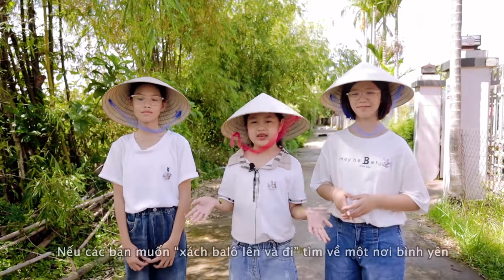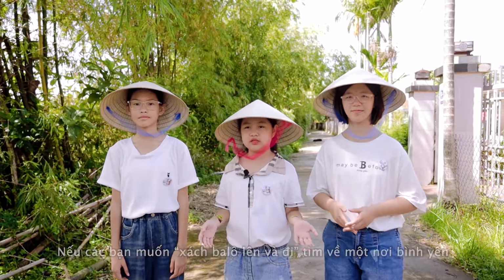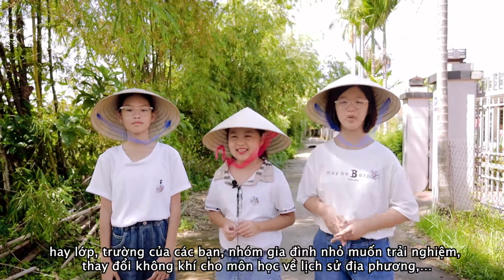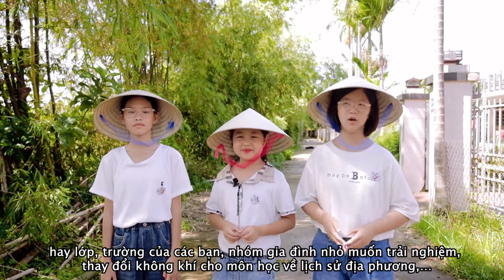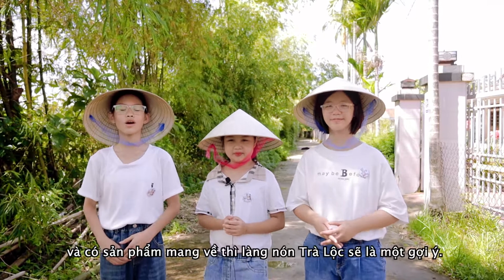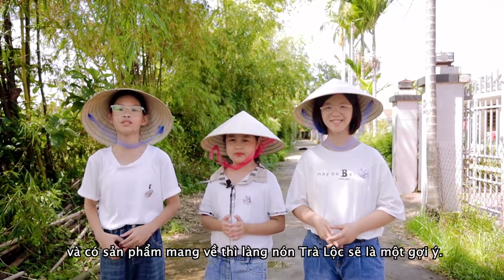My dearest friend, if you want to pack your bag and go to find a peaceful place, or if your class, your school, and your family want to experience hat making or change the atmosphere, and more importantly, if you want to have something to bring home, then Trà Lộc Hat Village could be an ideal suggestion.